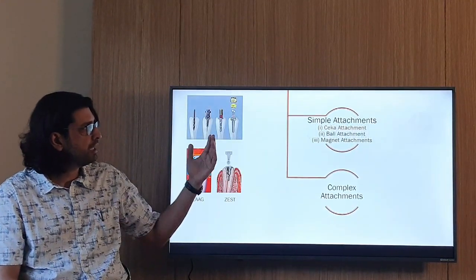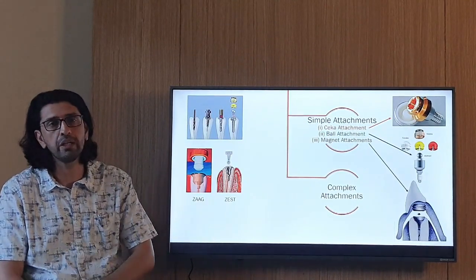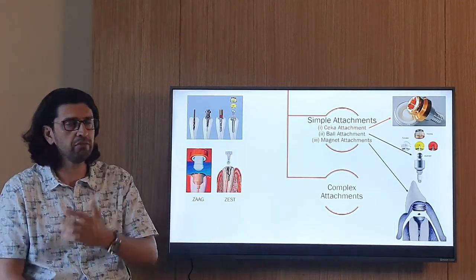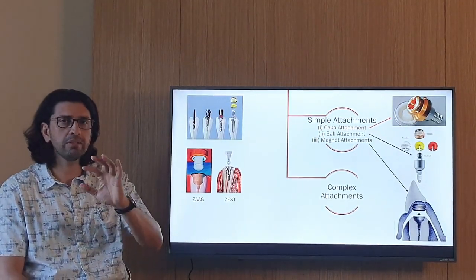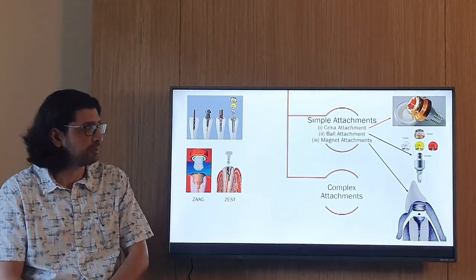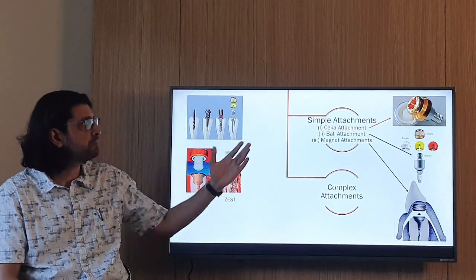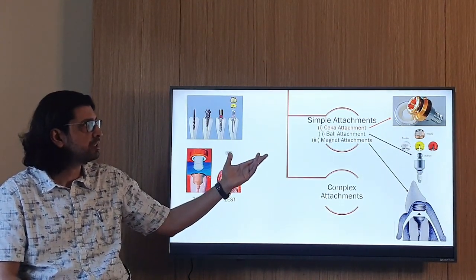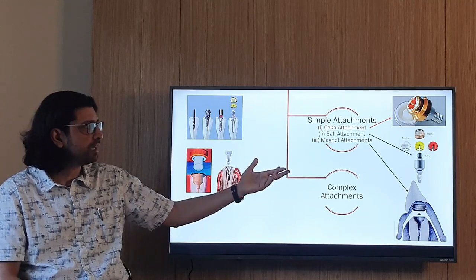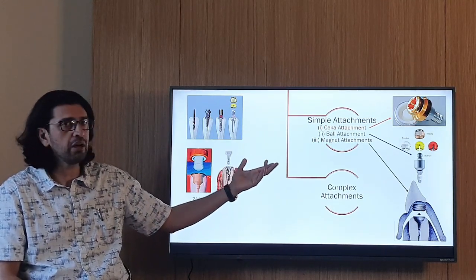The other side is the attachments. I told you in a tooth support overdenture, you want to avoid attempting to go for this retention factor. You want to try to keep it simple with support and stability, and the patient usually is very happy with even that. But in case you think that you really need attachments, then you have simple attachments like the Sika attachment or a ball attachment. You can also have magnets. Each of them have their own advantage and disadvantage.